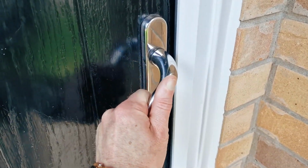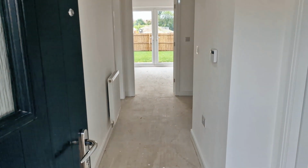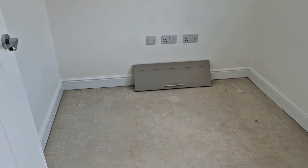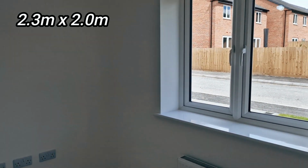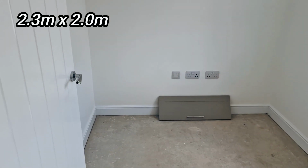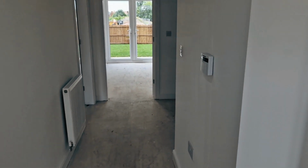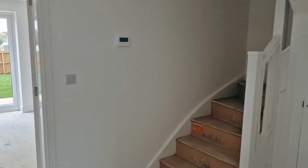So as we enter the home, you will see the flooring is yet to be fitted, customer choice of course. On the right here we have a small study or office, something often requested by customers, especially with more people working from home these days. Apologies if you see various bits and bobs dotted around, we still have workmen coming in and out at the moment. Okay, so let's move through towards the kitchen diner, but before we get there we can see the stairs on the right and an understairs cupboard.